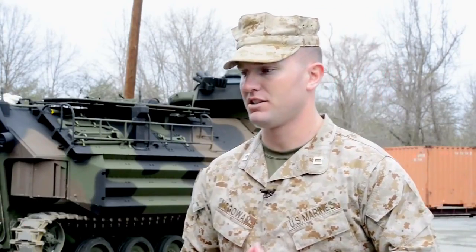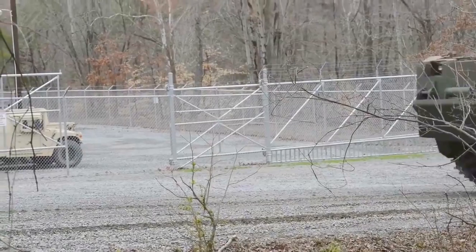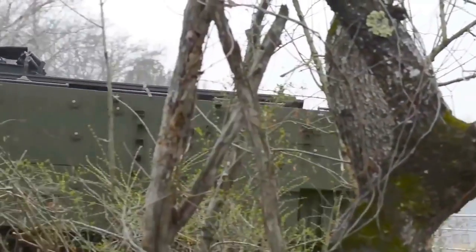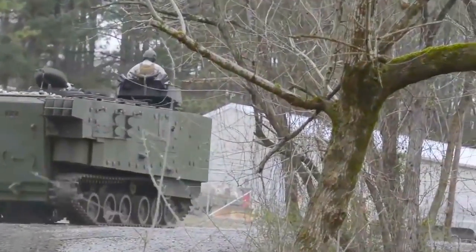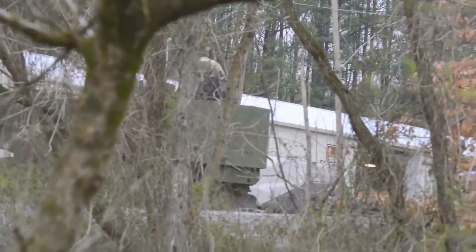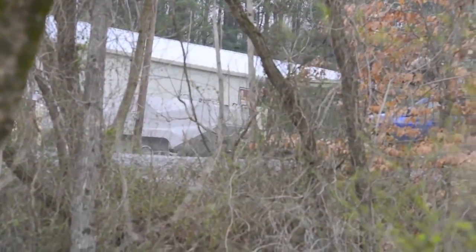I feel incredibly safer in this vehicle than I do in the old platform. This vehicle is definitely a step in the right direction, and I believe that it's definitely something that the fleet will definitely appreciate, and definitely the Marines, especially the 0311s, they'll definitely appreciate this platform because it is intended to keep them safe and alive.